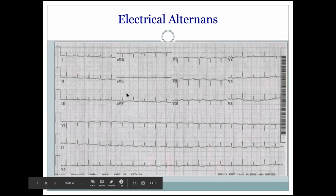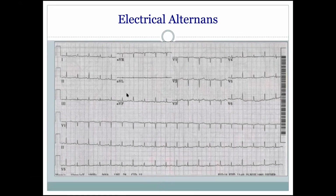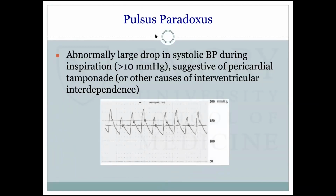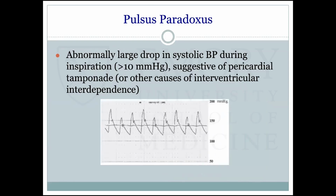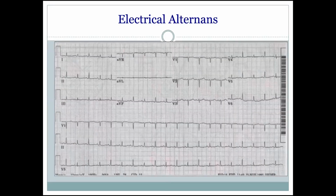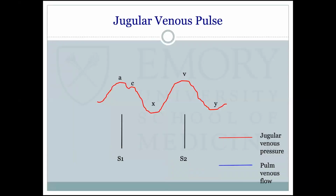I know we're sort of going off topic, but electrical alternans often happens at the same time Pulsus Paradoxus happens, and is different from Pulsus Alternans, which is in severe LV dysfunction. So keep them straight out there. Pulsus Alternans, severe LV dysfunction; Pulsus Paradoxus, tamponade or something else causing interventricular interdependence; electrical alternans, this is pretty unique to large pericardial effusion, often with pericardial tamponade. So the swinging heart in a large pericardial effusion.